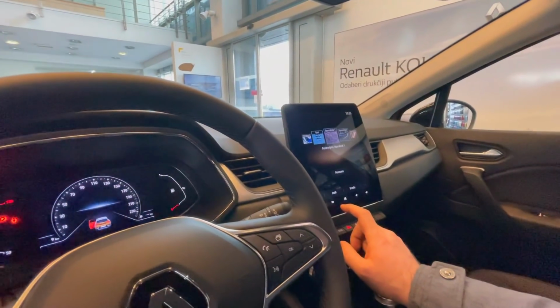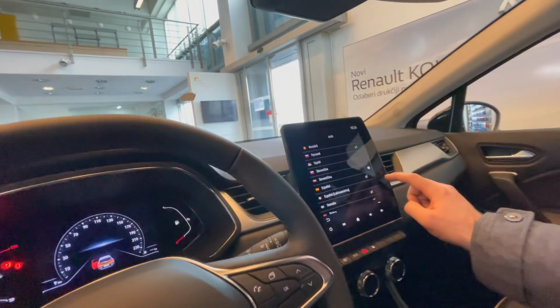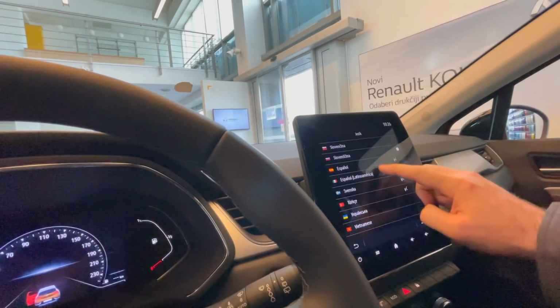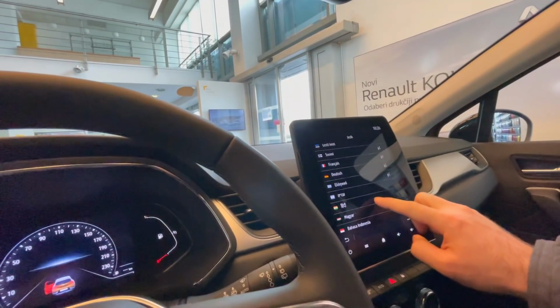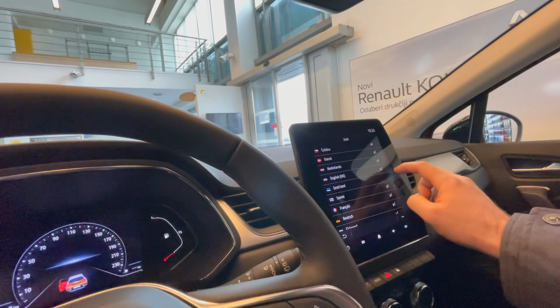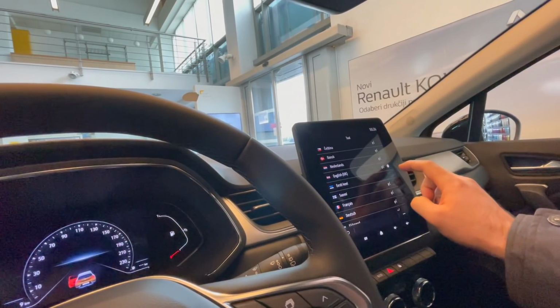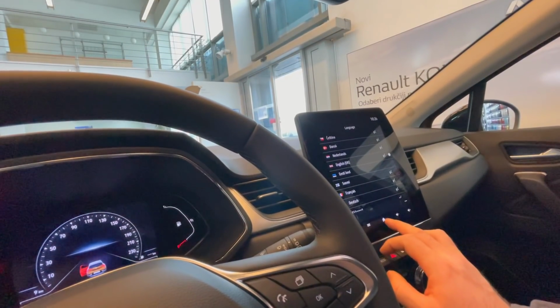It's in Bosnian. Yes, I can switch it to English. Yeah, there is an English. Go to E. English UK. It's always English UK. Why put Netherlands? An accident. It won't happen again.